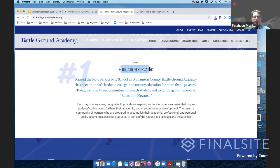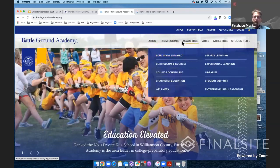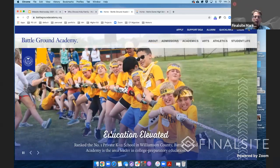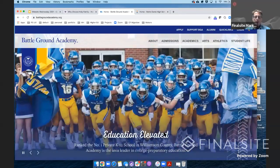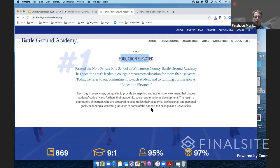This concept of education elevated plays out in a few places on the site. They've done a nice job of picking these two words, education elevated, as a central theme that plays out both in navigation and headers, in design, and then they define it with respect to their mission and what they're committed to.